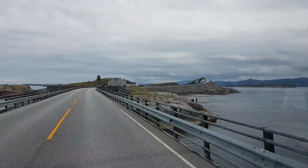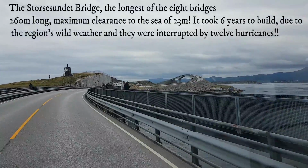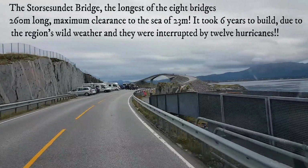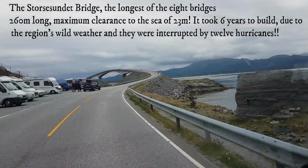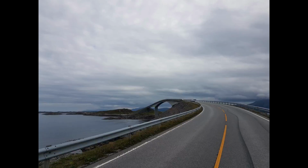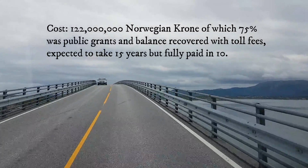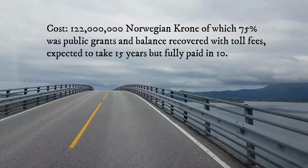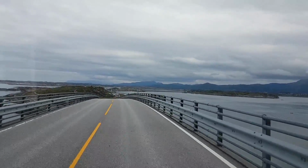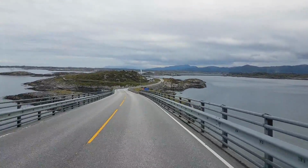Look at this road, that bridge. Can you imagine in winter what this would be like? Like obviously it's pretty busy. Look at that. Up and over the first bit. Wow, if this wind was blowing, this would be a most unpleasant crossing of that bridge. And there we go.